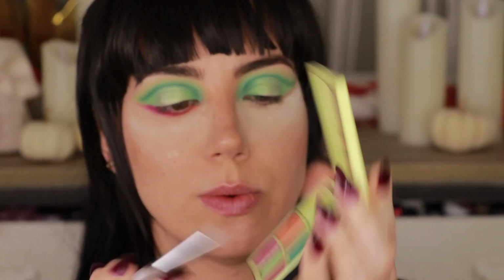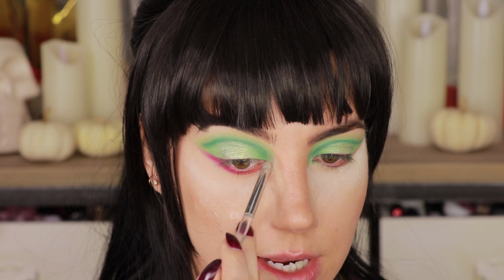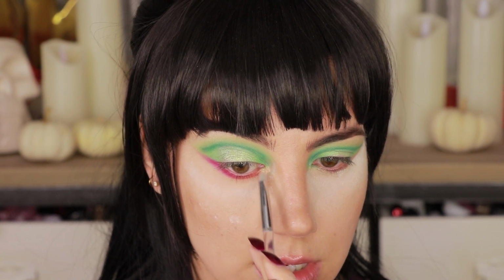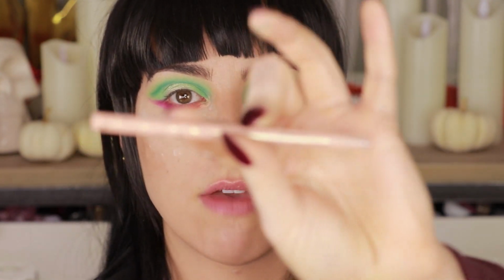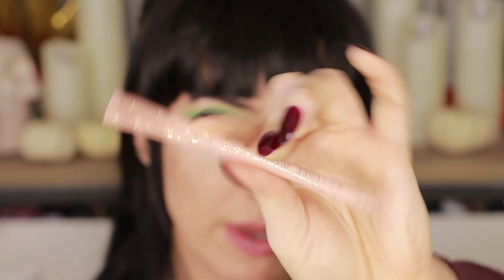On a clean pencil brush, I'm gonna go into B2, which is the only neutral-esque shade in this whole palette. I'm just gonna pack a tiny amount of that right onto the tear duct area. For the waterline, I think for this shape, the best way to handle it is going to be making it very bright and clean. So I'm just gonna pick up my favorite nude pencil at the moment. This is the Tarte Fake Awake pencil.